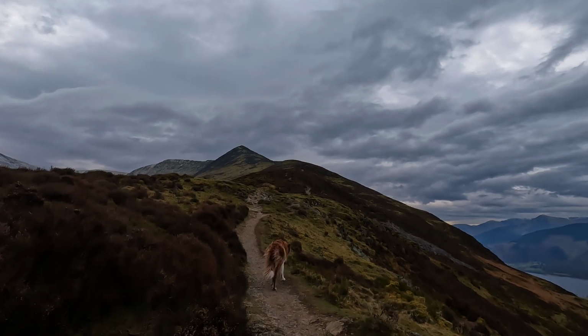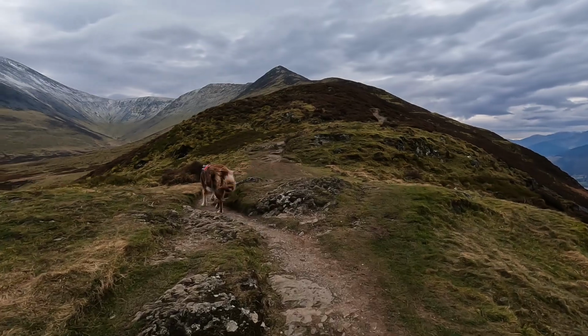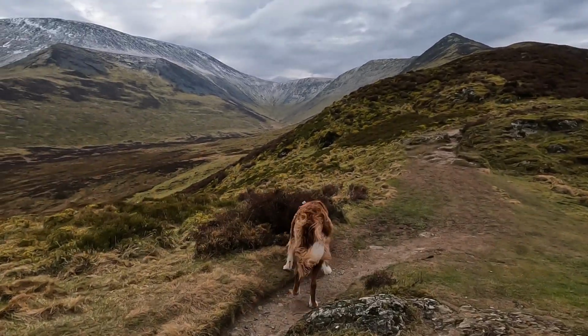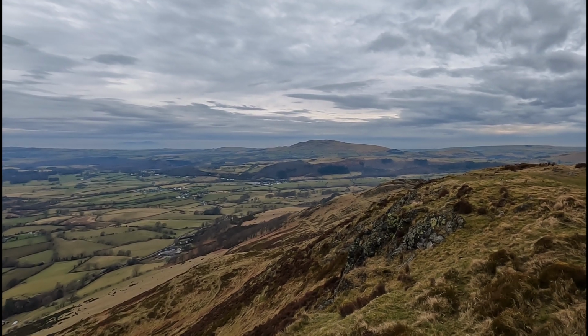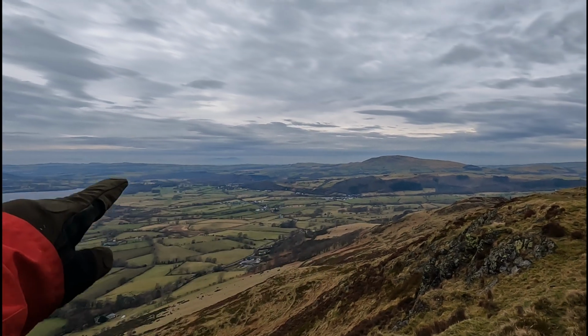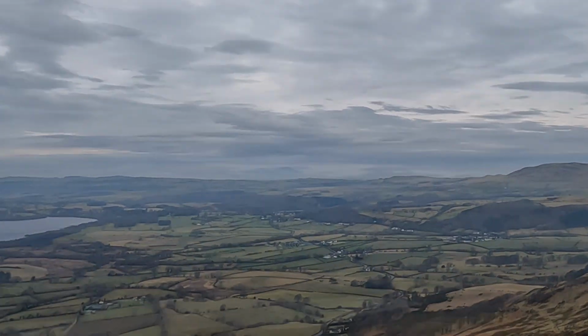And there in front of us we can now see Ullock Pike. It's wild. There's Binsey, the last of the northern fells behind us. And over the Solway Firth you can just see Criffel in southern Scotland.